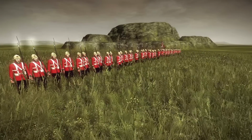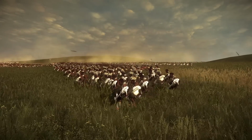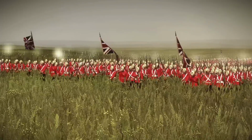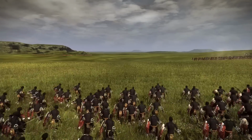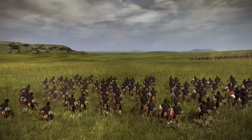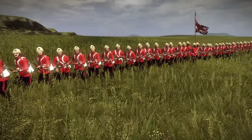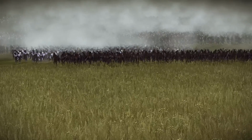Southern Africa, 1879. Thousands of warriors from the Zulu tribe descend upon a camp defended by an imperial army of both British and native troops. Armed with modern weapons and superior firepower, the British expected to hold off the attack. But as we'll see today, modern weaponry may not be enough to defeat this cunning and highly maneuverable adversary.